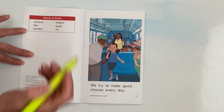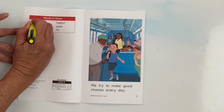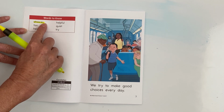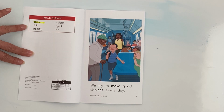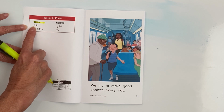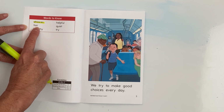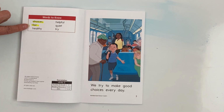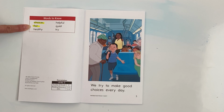So take your highlighter, and I want you to highlight that very first word. Now that one you probably do know because it's one that we learned already. Choices. Now, the word underneath the word choices, if you look at your book, is spelled F-A-I-R. Now, I would like for you to highlight that word. That word is pronounced fair. Can you say that with me?